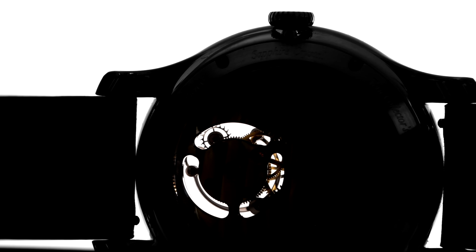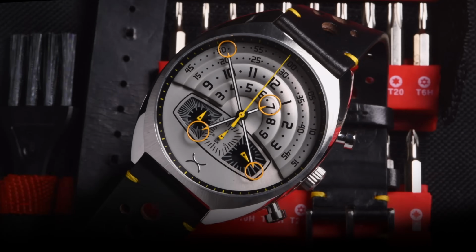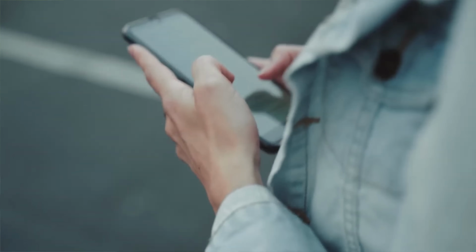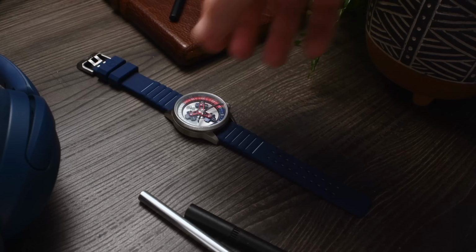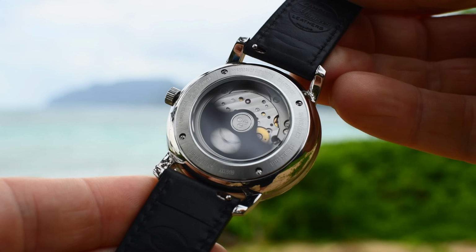At Xeric, we aim to create watches unlike any you've seen before. Ironically, in today's world, a watch isn't so much about telling time anymore. The time is all around you, on your computer, your phone, every other device in front of you. But a watch is an expression of who you are and what brings you joy.